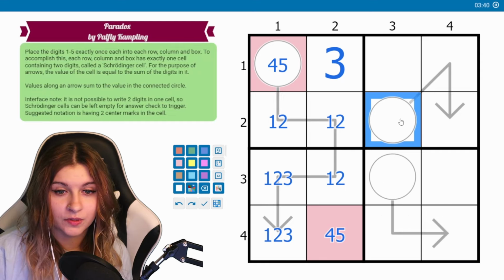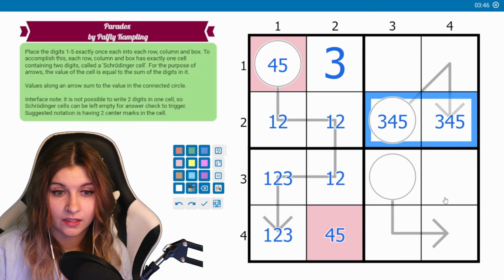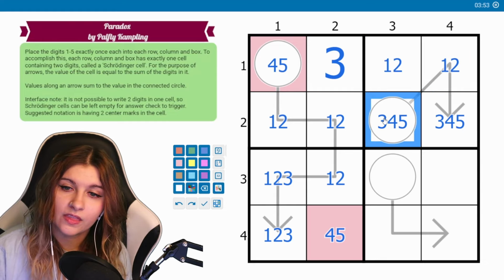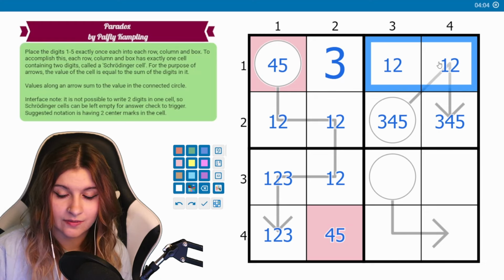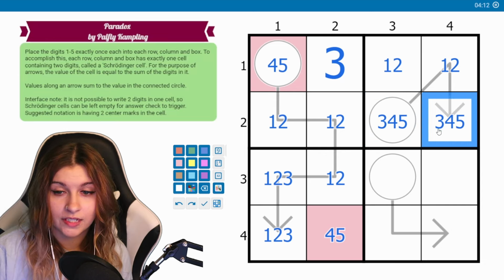If this is 1, 2, this is going to be 3, 4, 5. If this is 4, 5, 3, this is going to be 1, 2. Also because of this, this is equal to this plus this. And this is not combined. Yeah, that's fine. I would imagine this is the combined one to make it bigger. It's on the circle. You could do 3 and 1. That's 4, 5.